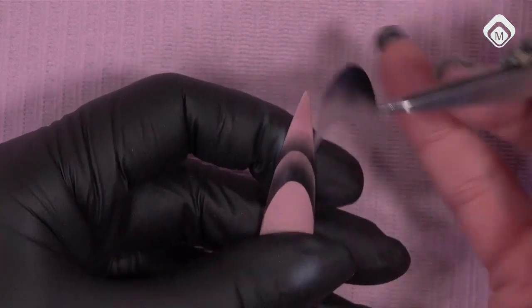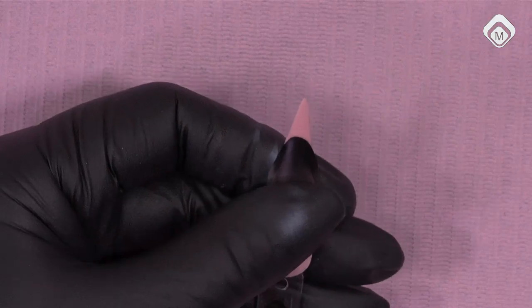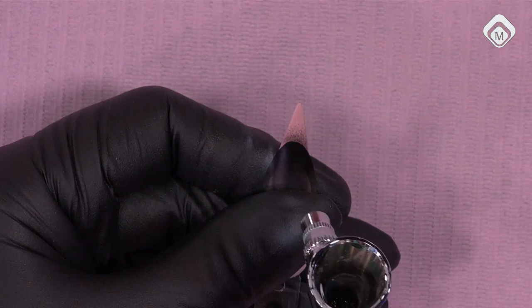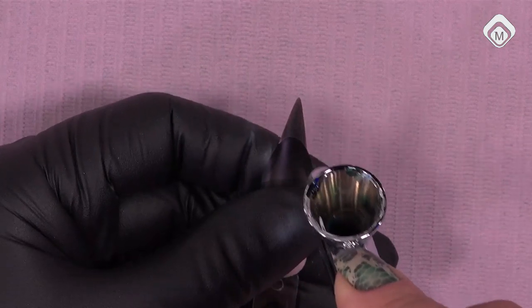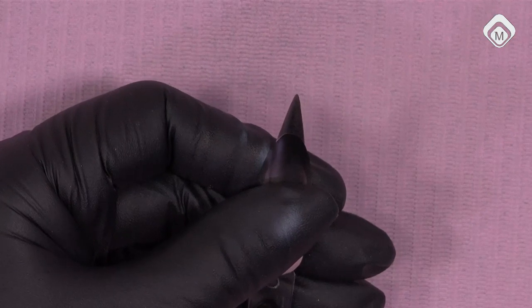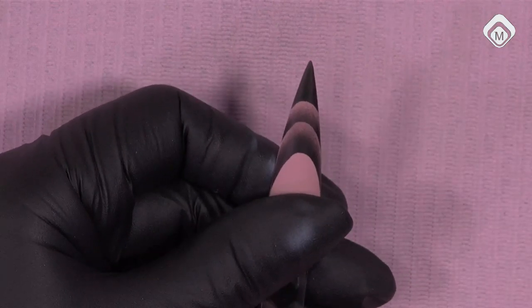So, already, cool. Super. Oh, like this. Because I need the tip to be perfectly black. If you would work on a client, of course, you still hold the finger the way you hold it normally. And you would just make contact with this upper side to make sure that the spray is not on the nail bed. Exactly like this. Super cool. This I really love. This is already beautiful.